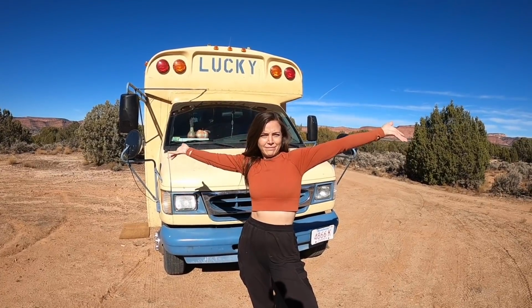We rolling? It is so rad to see what people are doing with short buses these days. And I love the layout of Lissa's bus. Females, pay attention. If you are curious about bus life and maybe a bit hesitant, Lissa's a great example of how you can do this. You really can.